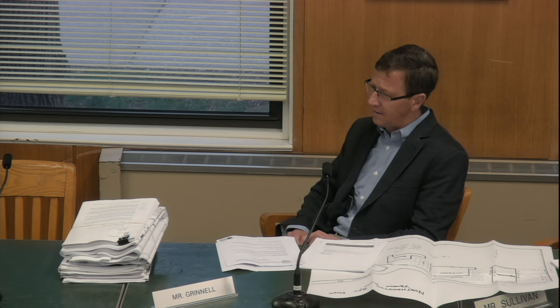Okay. So is that a condition? I mean, he's putting them in, which is great, but we can make that a condition. Well, it's part of the plan. Part of the site plan. Oh, it is, so that's permanent? Right, it's on the application, so he has to build it according to the plan that was submitted. Right.